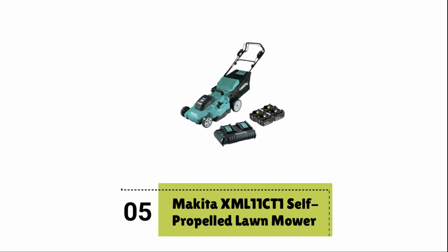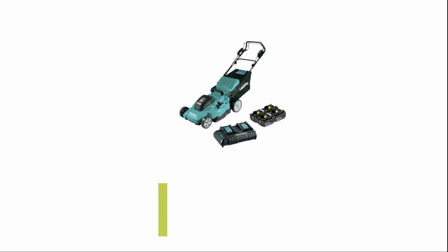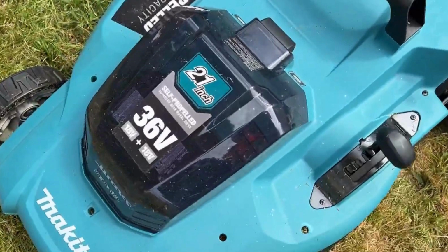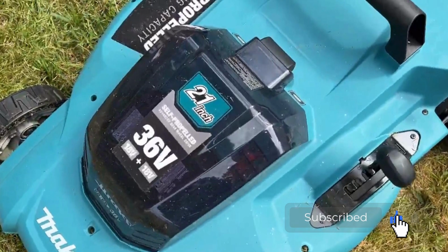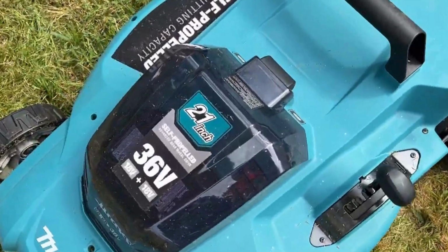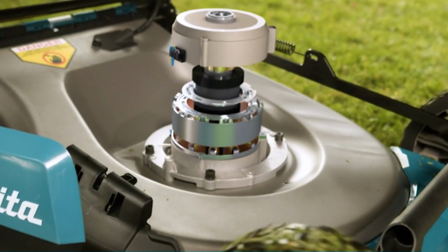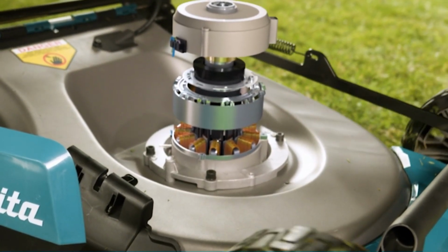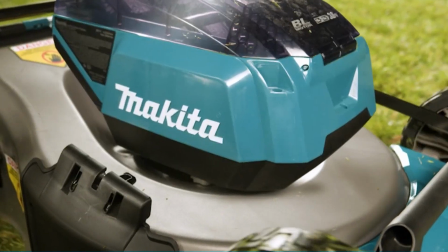Kicking off at number 5 is the Makita XML11 CT1 self-propelled lawnmower. If you're ready to ditch gas, this electric powerhouse is a game changer. It runs on 4 LXT 5.0 amp-hour batteries, giving you up to 40 minutes of mowing time. That's plenty of time to get the job done. It also has a powerful 3,000 RPM motor for quicker cuts. And the best part? You can adjust the speed between 1.5 and 3 megas per hour to suit your pace.